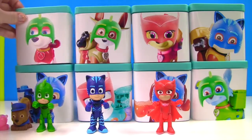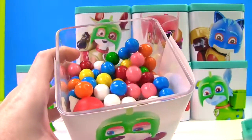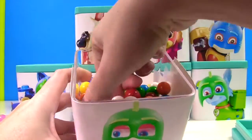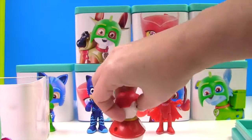Let's see what Gecko has for us. It's our little Marshall Gecko. What's inside? Whoa! There are so many gumballs, and we have a Marshall Weeble. Let's give him a spin.